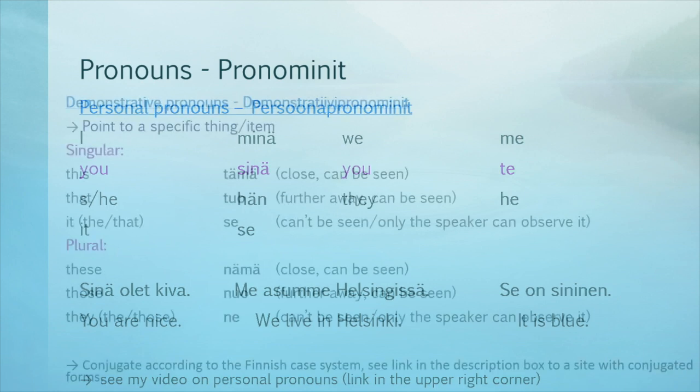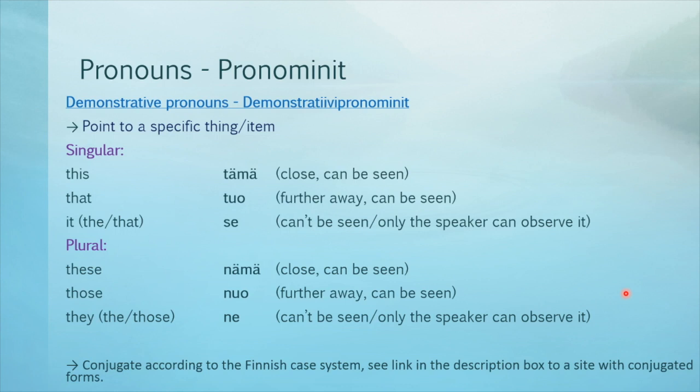Good. Next, let's look at demonstrative pronouns. These point to a specific thing or item, and you choose the right form based on whether the object is near or further away, and whether all participants can observe it or only the speaker. First, the singular forms. This, tämä. We're talking about an object that is relatively close and can be seen by everyone. That, tuo. Now the object is further away, but it can still be seen by everyone.